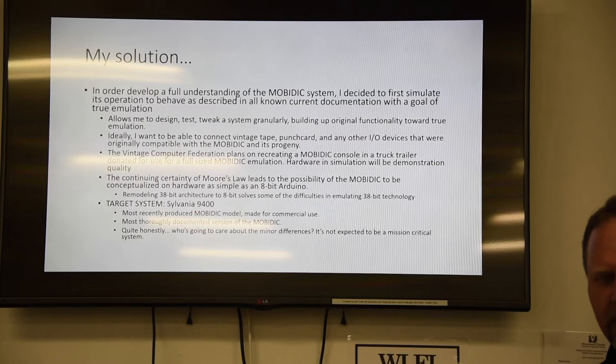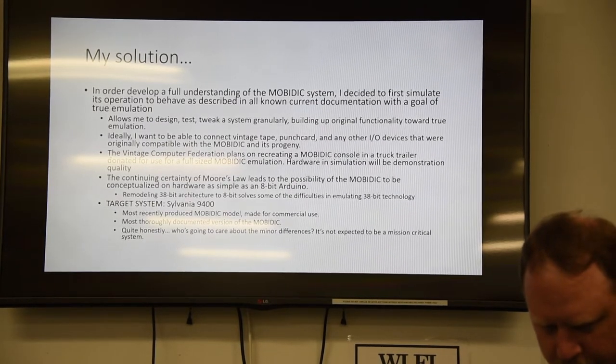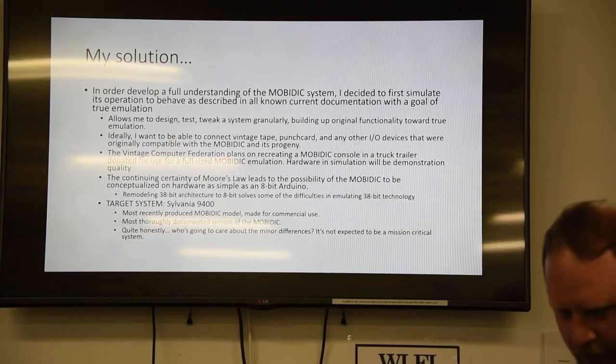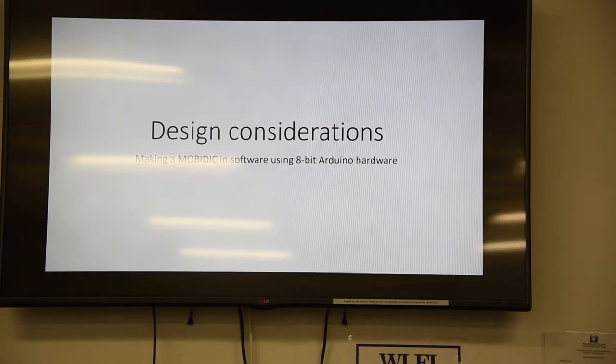But the commercial version, the Sylvania 9400, it's designed to run faster, but it adds a few extra opcodes for simulation and stuff. I don't have to do the original MOBIDIC, but the Sylvania 9400 simulation will make it look like one. And quite honestly, who's going to care about the minor differences? We're just creating a machine that doesn't exist anymore. And it's not going to be a mission-critical system. So some of my design considerations, this is getting down to the hardware itself.